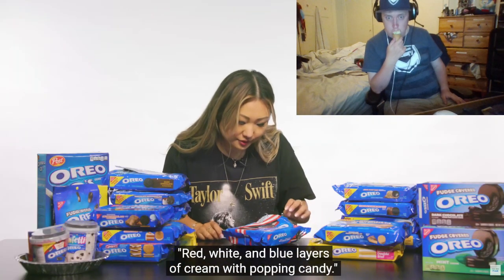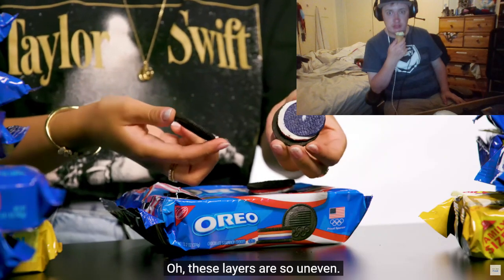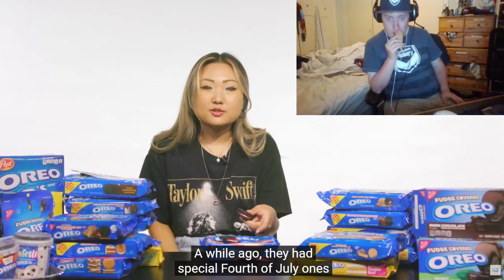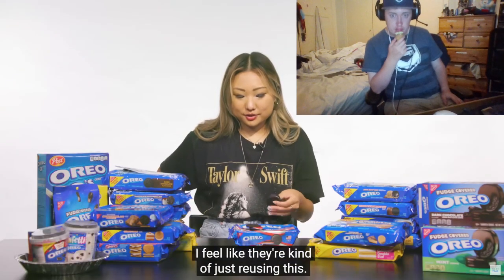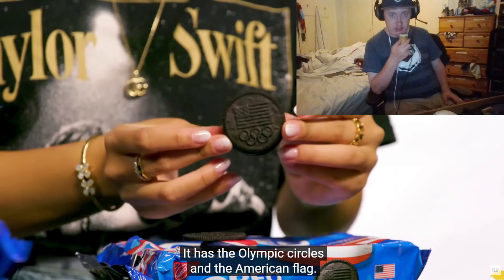Red, white, and blue layers of cream with popping candy. Oh, these layers are so uneven. It's funny. You see this? It's like a while ago they had special 4th of July ones that had like sparklers or something, and it was basically the same thing, the popping candy. I feel like they're kind of just reusing this. Oh wait, this is cool too. It has the Olympic circles and the American flag.